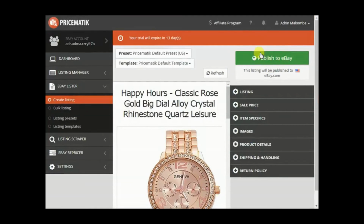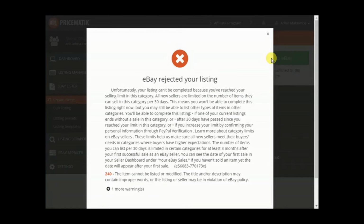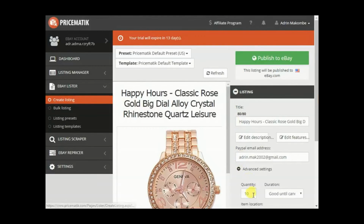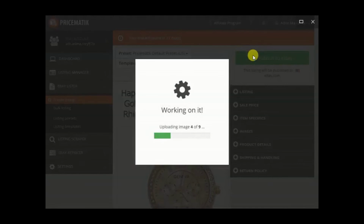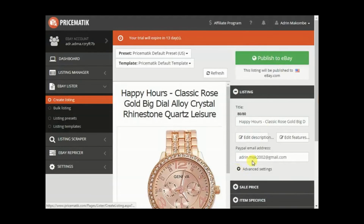Just click on this big green button that says publish to eBay, and then you need to upload the images and do all of that stuff for you, so you don't have to waste all your time typing in, writing descriptions. It just wastes my time. I've been selling a lot of stuff, so maybe eBay gives a limit to how much stuff you can sell. But I'm gonna try reducing my quantity here to maybe 5. Probably it will let me do that. So let's just check. Oh, that didn't work as well. Let's just say 1.